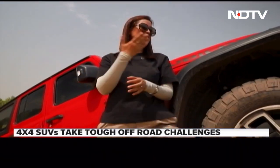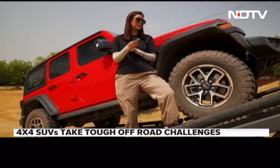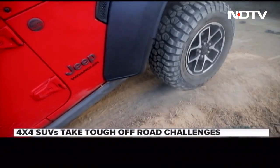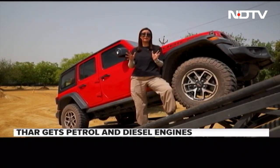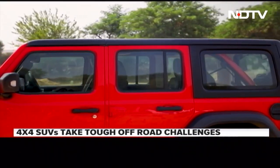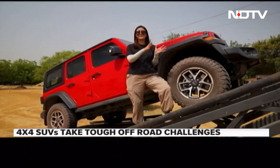From inspired to the inspiration, I have with me Jeep Wrangler. In this Rubicon trim, you get 33-inch mud terrain tires, you get a sway bar, front and rear diff lock, roll cage, 2-inch lift kit, and a 2-litre turbo petrol engine. And this one is a swimmer. It has a water wading capacity of 863 mm, highest in all the SUVs that we have here.